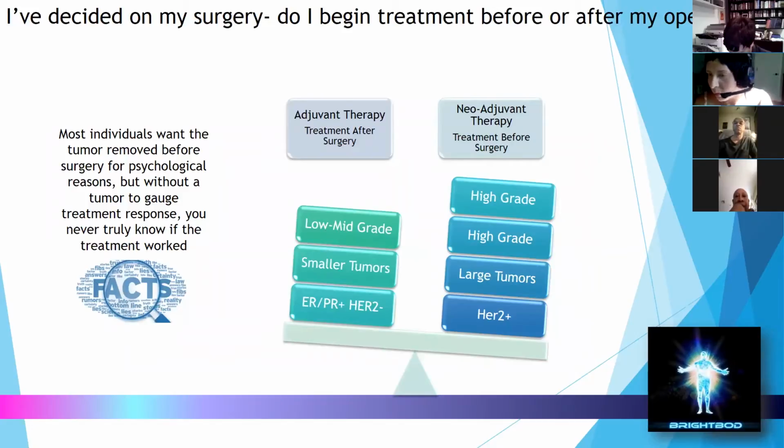All right, so you decided on the surgery to do. Do I begin treatment before or after my surgery? And there's a lot of things to consider when you ponder that. Most people want that tumor gone. They don't want it in their body anymore. It's something they can feel. In some cases, they can see. They want it gone. So most people try to opt for having the operation before they begin treatment.